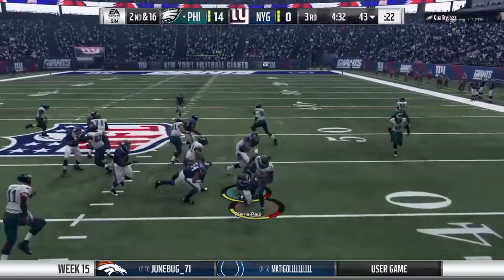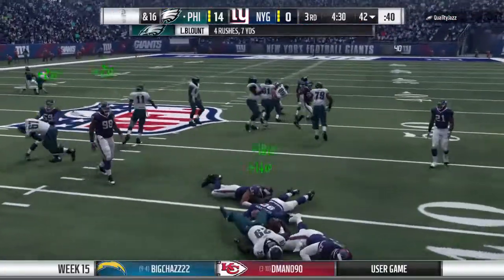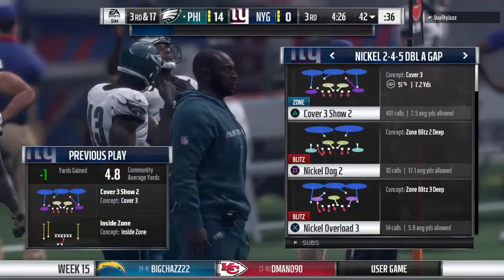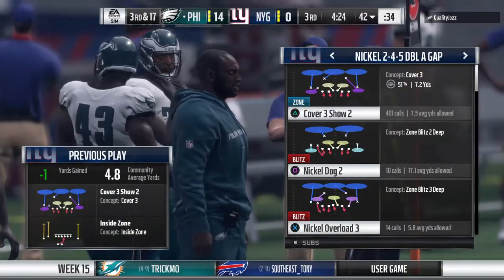They'll run it now out of the gun. And this one's going to go the wrong way. Losing yardage back at the 42. They'll lose a yard, and it brings up third.